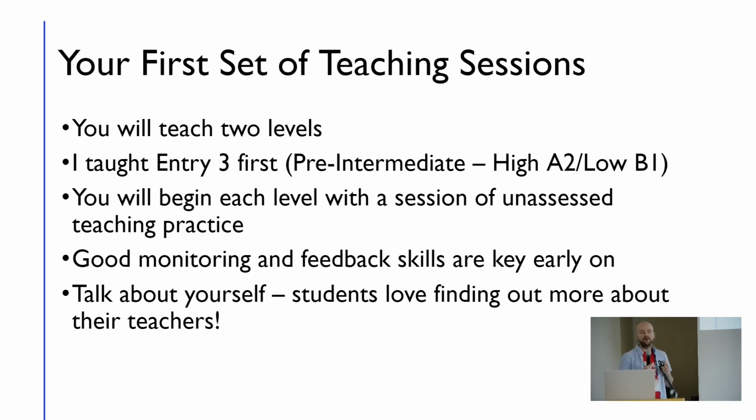So one of the best things you can do is just building rapport with your students. Don't be afraid just in the 5 minutes before class or the 5 minutes after class. Have a conversation with them. Ask them what they did for the weekend. Ask them what they're going to do next weekend. And they do really appreciate it. And they'll often want to hear about your life as well.